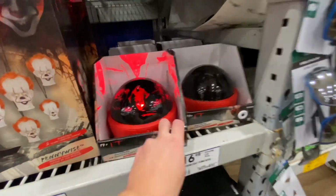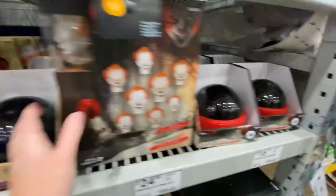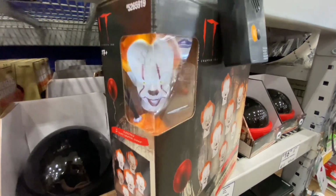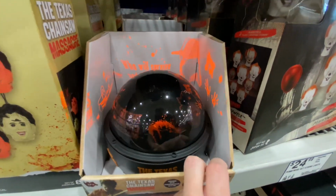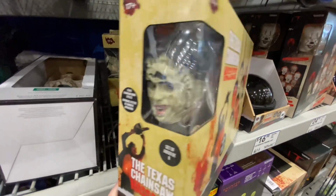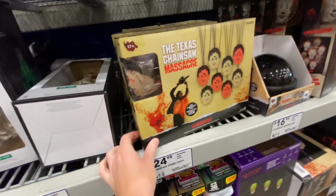But we can look at the It spinning lights, the Pennywise spinning lights, and the Pennywise string lights. I really like that music, except I'm going to turn off your sounds, Bubba. Or not. This light is really cool, too. That spinning light from Texas Chainsaw. And they even have the string lights from Texas Chainsaw, so that is equally as dope.